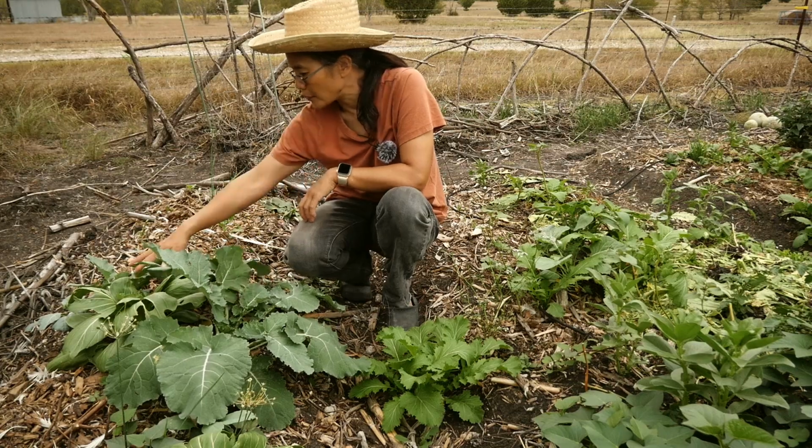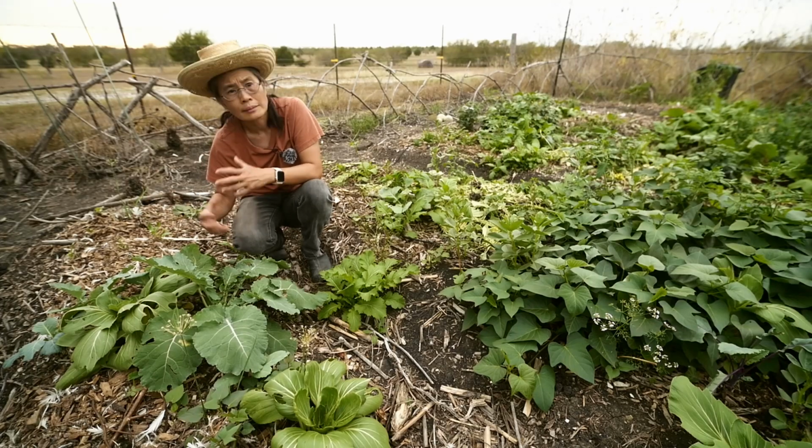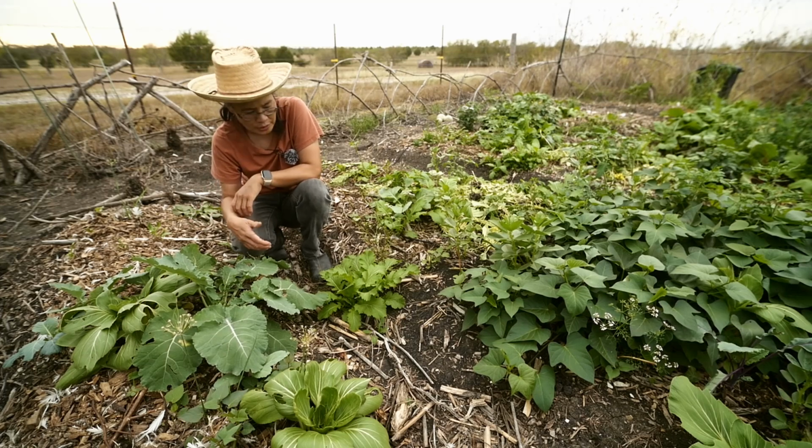And then have kohlrabi here. Of course, I can eat the kohlrabi leaves for cooking. This one looks like it's about to set bulbs. Hopefully we'll get some kohlrabi bulbs and they can store for a long time for winter.